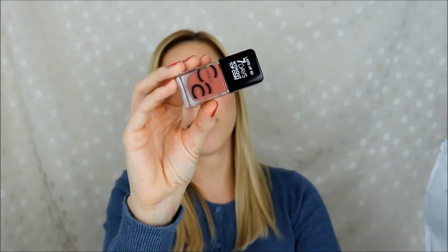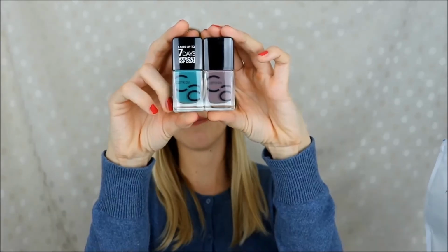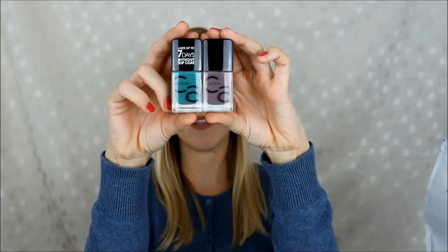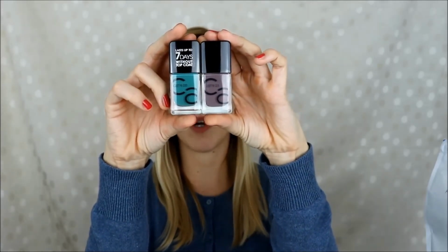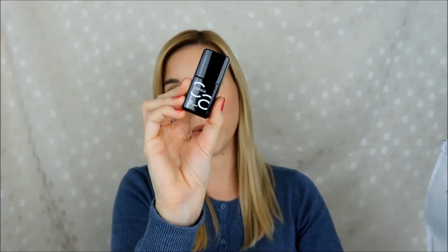First, let's talk about this one. It's a beautiful nude kind of shade and it's 10 Rosywood Hills. Then I bought two a bit more fun shades. One is 28 Taupe and the other one is 13 Mermayday Mayday. And I also bought a top coat, which I think is really great because it does make them last longer.